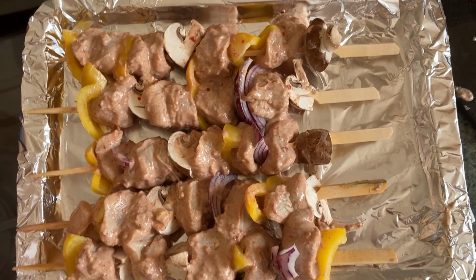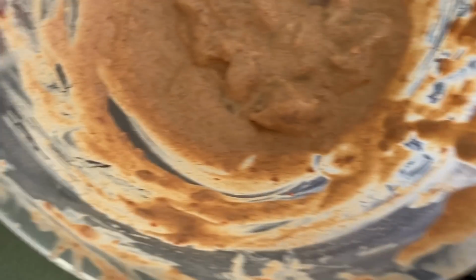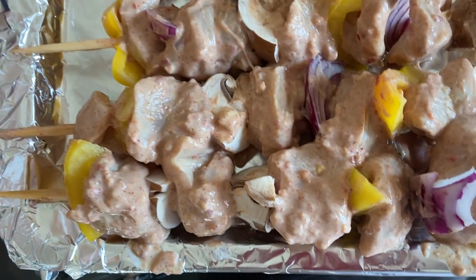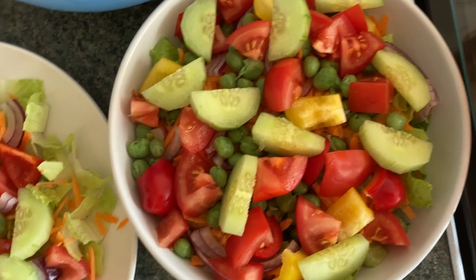Right, guys, I've just made up some kebabs. Got some there too. And I've still got some mixed there. And I'm just going to put these on the barbie and then I'll show you. And they'll be going in my bowl of salad.